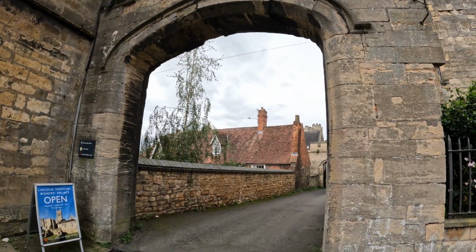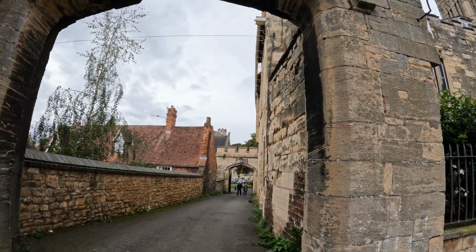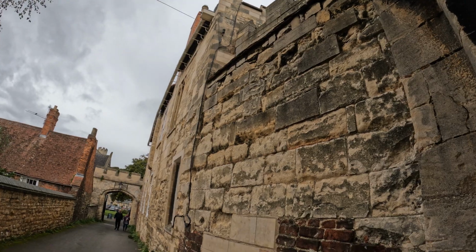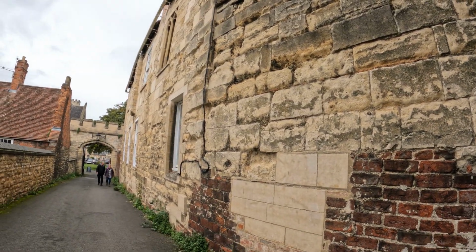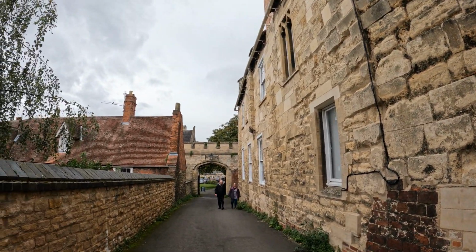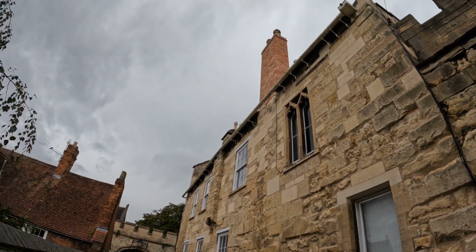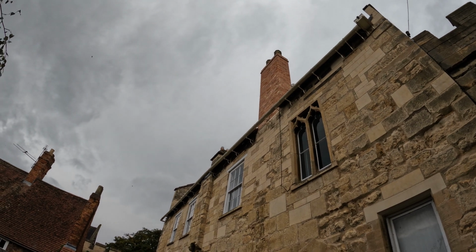By 1945, the palace was regarded as too large for the bishop's requirements. It then became the diocese office and conference and retreat centre. In 1954, the site was placed in the guardianship of the Ministry of Works, which is now English Heritage.